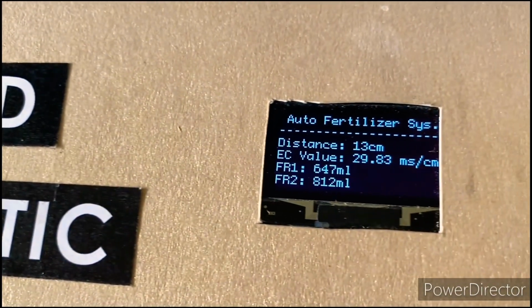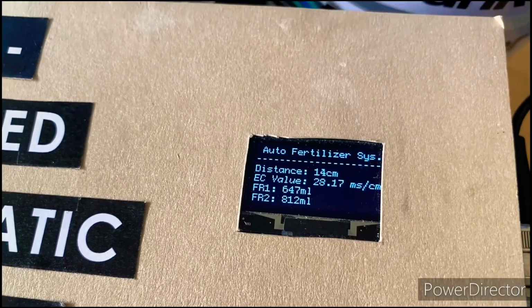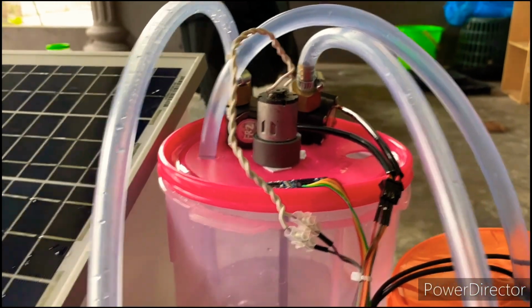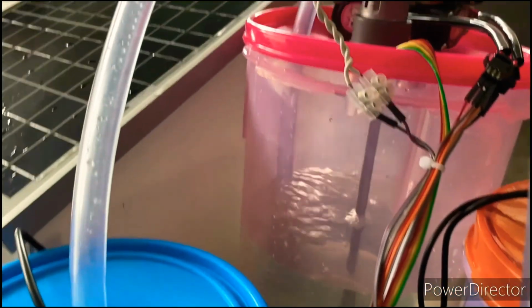This is the EC value, which is out of range of the EC standard. The water pump is now operating and entering the mixer tank.